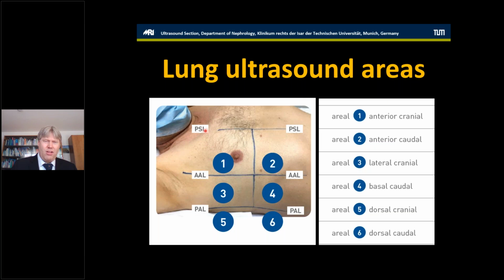And of course, for the orientation, you've got the parasternal line, you've got the axillary line, anterior and posterior. And this is where you can place your transducer, and this is very easy to perform, also for assistant doctors and young intensive care medicine specialists who have to get into the method very quickly.